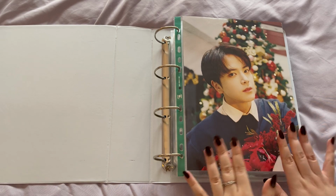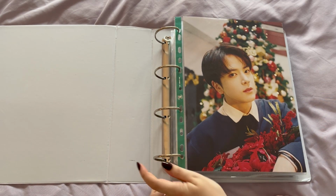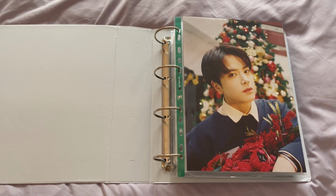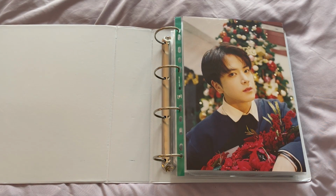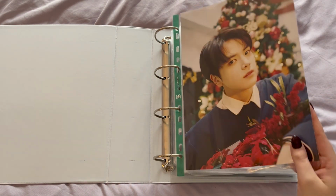Okay, so this is my The Boyz non-album binder. You'll notice how their photocards are in a small binder, but their non-album is in a big binder. Yeah, it's like that. This binder is also full, so that really says it all. I'm going to try not to be too slow going through this because there's so much of it, and this is the last photocard binder.